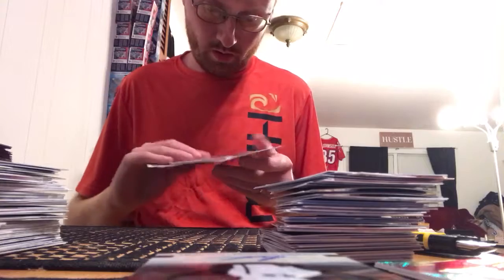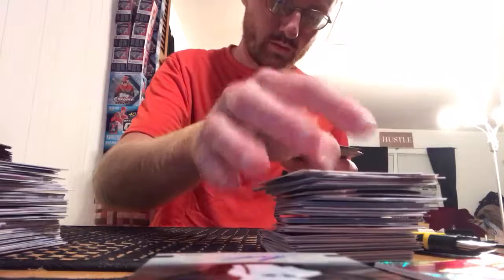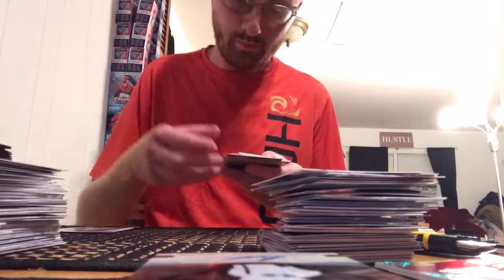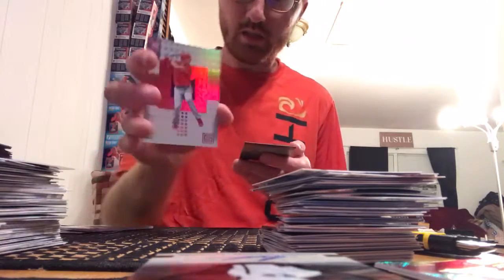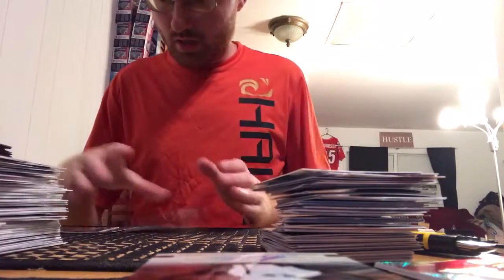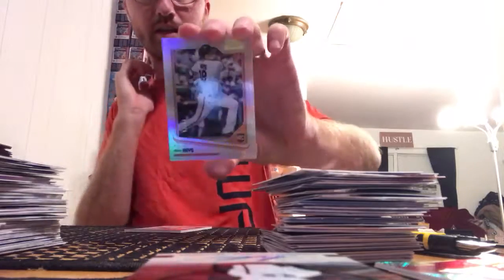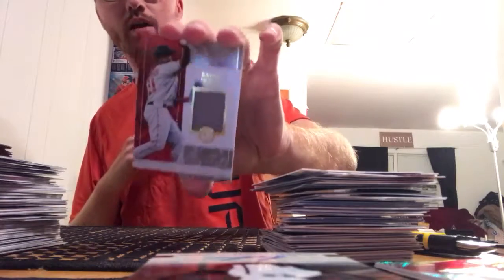We have our memorabilia hit. Adrian Beltre Chronicles. Victor Robles Prism. Caleb Smith Optic. Rhys Hoskins Status. Clint Frazier Illusions. Classics rookie Ronald Acuna. Score Hollow Parallel numbered out of 99, Austin Hays, and also numbered out of 99. Again, Reserve Materials out of Cornerstones, Rafael Devers.